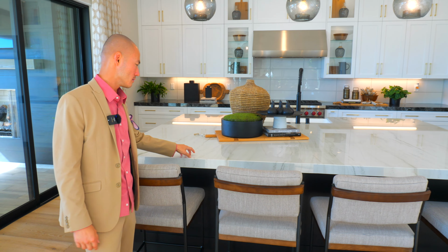What you guys think? Nice, right? All right, so let's continue with this side of the island right here, okay? All right, Miguel, showing this real quick. So we got two dishwashers right here, right? We got a farm-style sink with a front apron, all right? And we got a commercial-style faucet right here with the detachable spray head, right? Very nice.